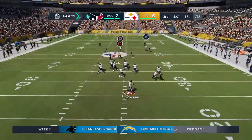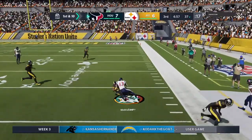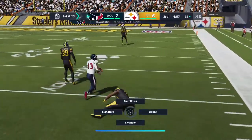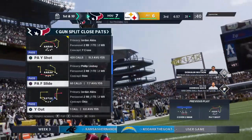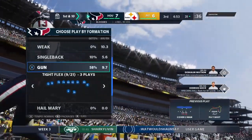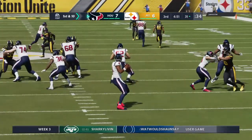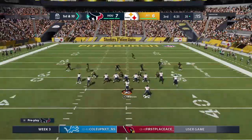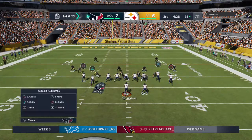On 1st and 10, Watson. He's got his man on the crossing route. And he takes this one down almost all the way to the 30. Complete to Brandon Cooks, a gain of 32. It's a gain of 32. They came out with an aggressive mindset to start the third quarter, and I wouldn't be surprised to see them take more of these type of deep shots as this game moves along. They connected there. They expect to connect on more before this one's over.